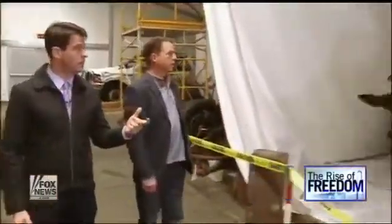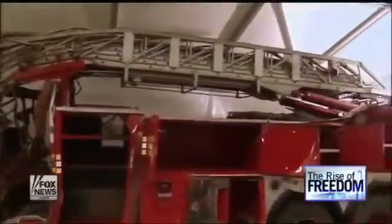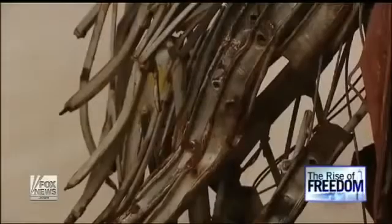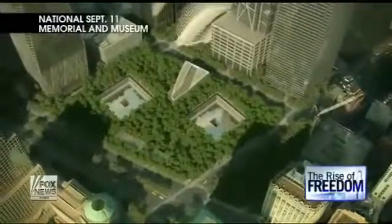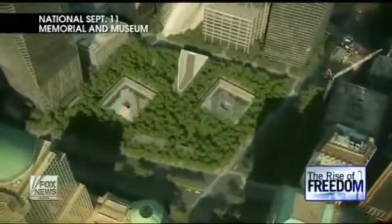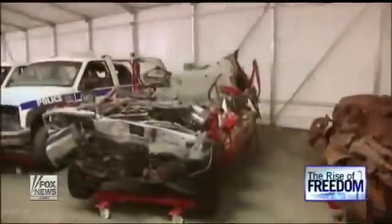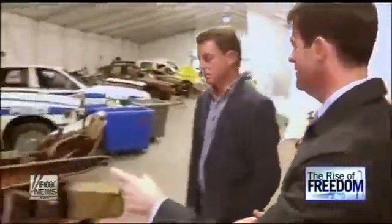This is Ladder 3, but you can see just the absolute damage that took place. Twelve members of Ladder 3 were killed on 9/11. The National September 11th Memorial, with waterfalls marking the footprints of the Twin Towers, is scheduled to open on the 10th anniversary of the attacks. As planned, the museum displaying these vehicles and other items will open one year later. This was a ladder of a fire truck.